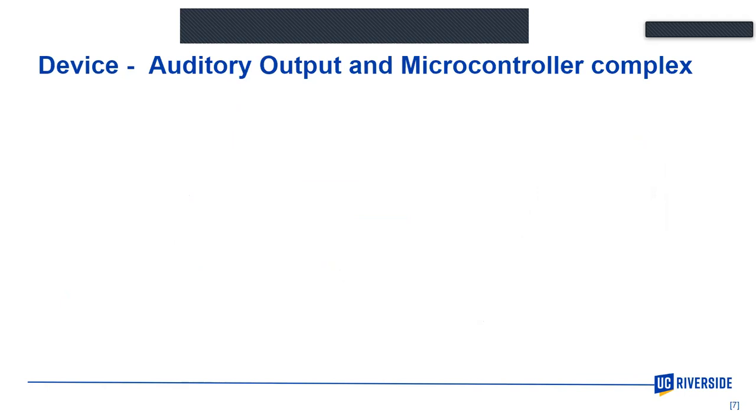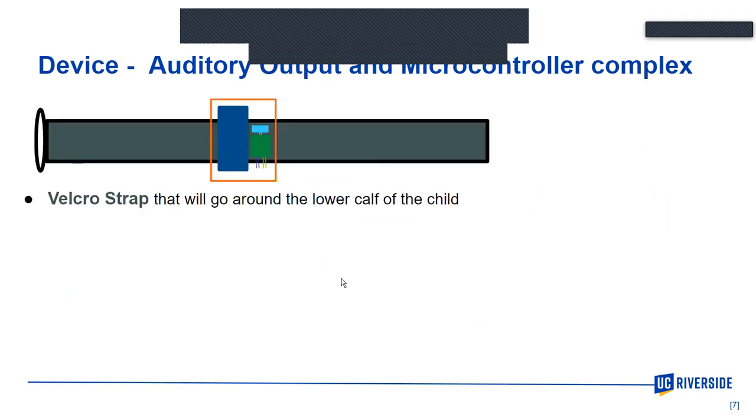Then for the next part, we focused on creating the circuitry and the other devices and creating the Arduino code to get our desired output. All our electrical components are going to be secured in a 3D printed pocket that will attach to a Velcro strap. This will go around the lower calf of the child.